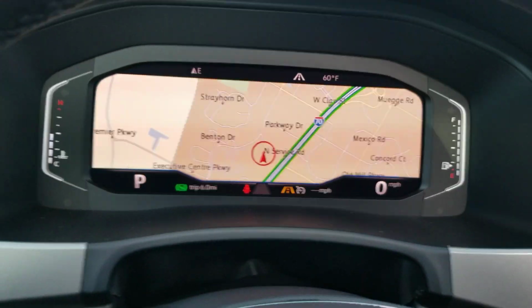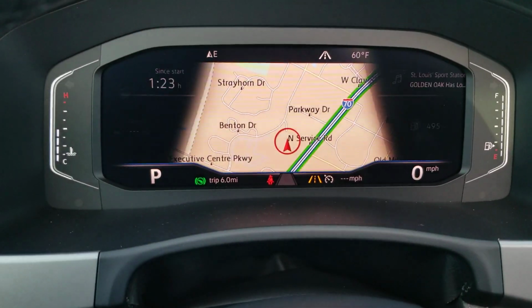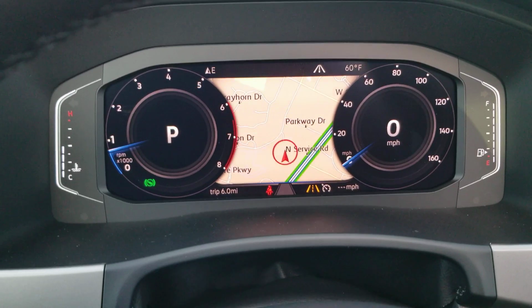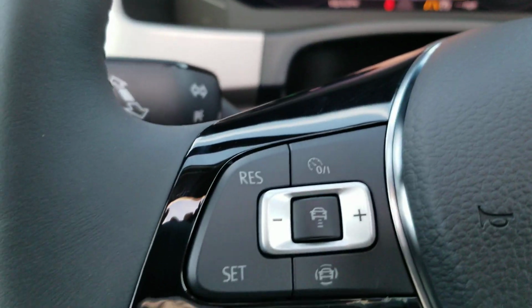Also, this car comes with Volkswagen's digital cockpit with 3 main view settings. So here's widescreen, there's crop screen, there's your dial screen, and there's also a way to touch and hold that view button and edit the data that shows up in these dials, and also on the crop screen.